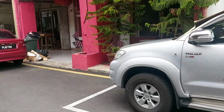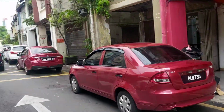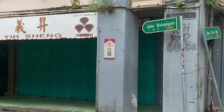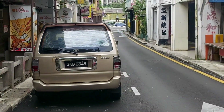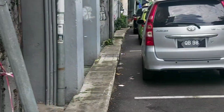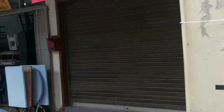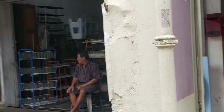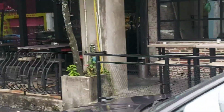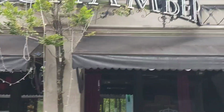And look at this building here, built in 1937, 2 years before my father was born. This lane here is called Jalan Bishopgate, facing the Sarawak State Assembly building. Another carpenter shop, Yong Sing carpenter shop. Another one here, carpenters as well. Yep, and out of nowhere we have what seems like a high-end kind of bar here. It's called the Royal Chamber.